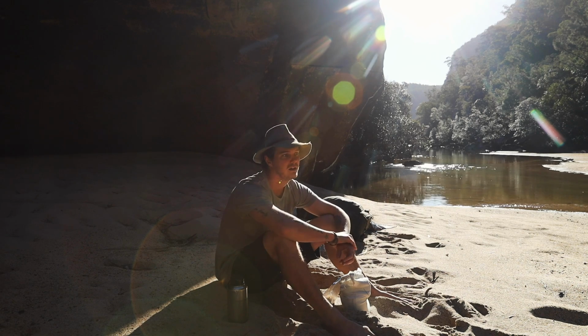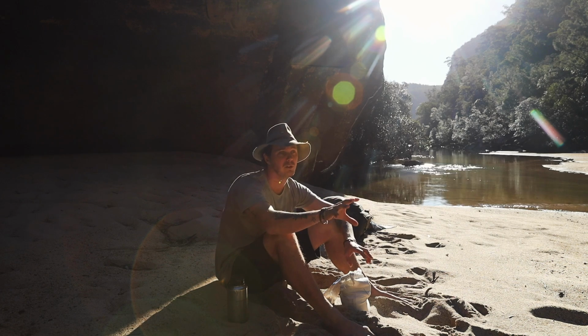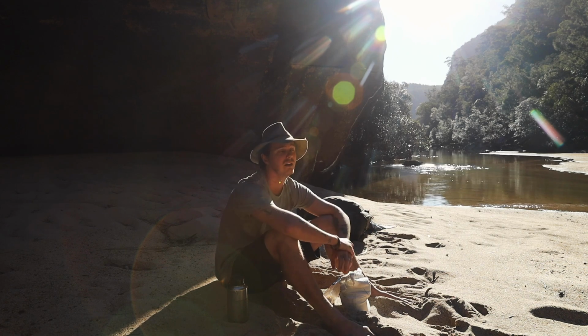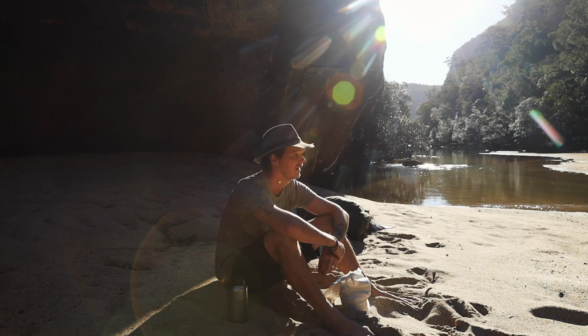Actually, I think they've now taken some of the seedlings and put them in another canyon as a bit of a backup. But it's just a pretty special tree that somehow has managed to survive all this time in this one canyon, which is pretty special when you think about it.